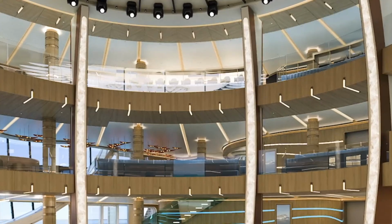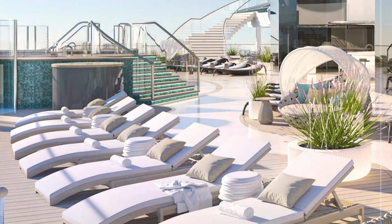It has been over a decade since Princess Cruises has had a completely new ship design, and there are some big changes on board the new Sun Princess.